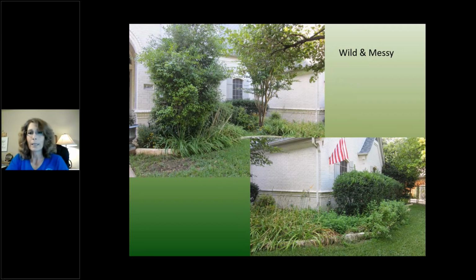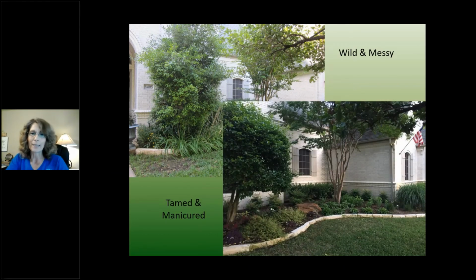So we kept the Burford hollies, but we pruned them severely in February, which is the main time to do heavy pruning of shrubs. And then removed those invasive plants and added in much better behaved perennials, and tidied up the crepe myrtle and tidied up the Savannah holly. I don't really like lollipop savannas, but it just called for it in this. We kept it as naturally shaped as possible. So anyway, fix that up.